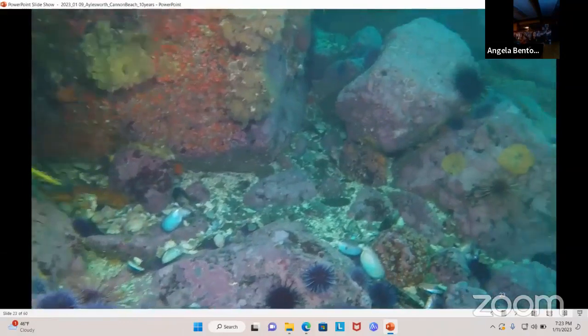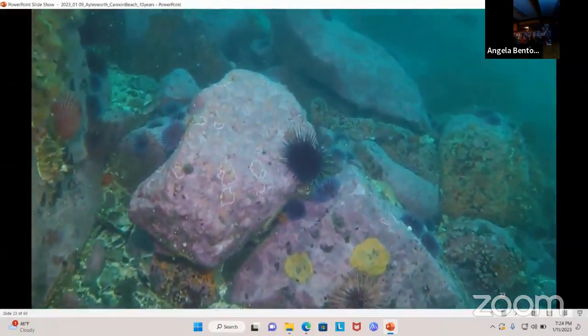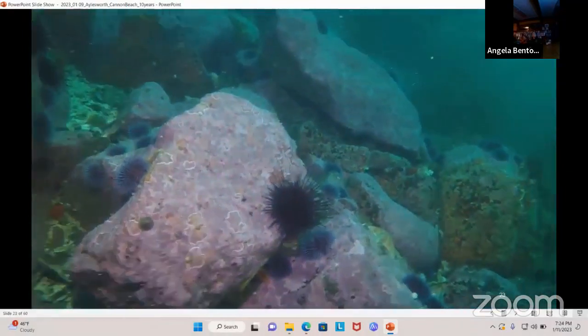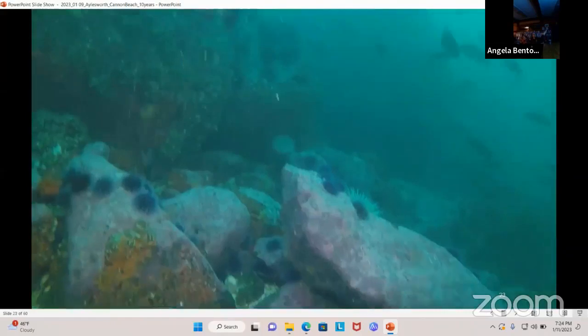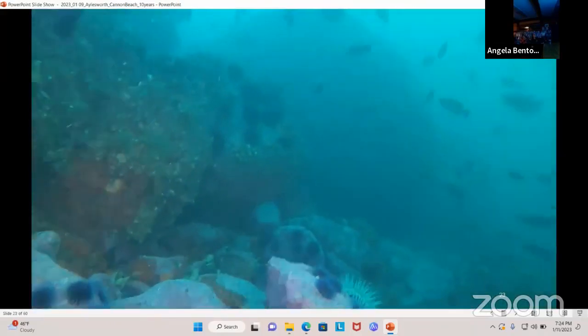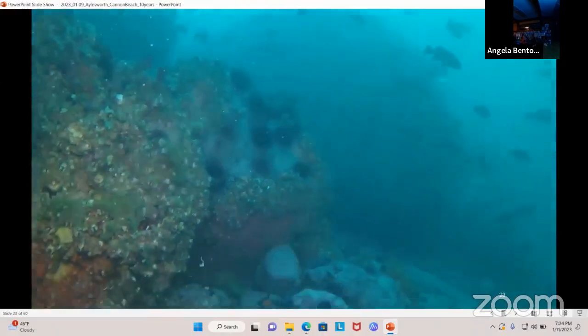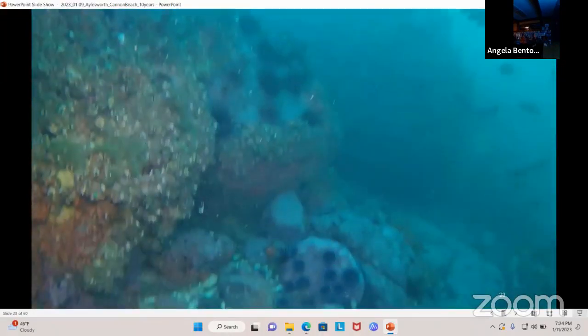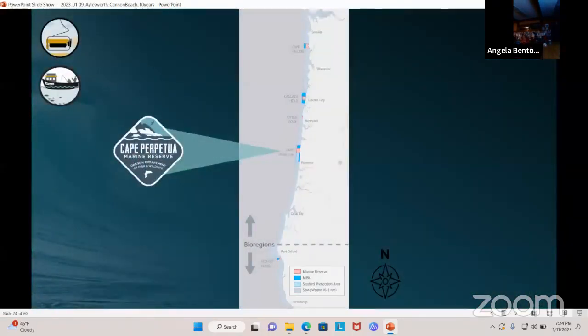That's the China rockfish. You can see the pink on the rocks is that coral and algae, and then you can see the urchins. This is a day with wonderful visibility because you can identify those schools of black rockfish in the background, but sometimes we don't get visibility. That's me. Is that considered a high or low density of urchins? That's a high one. Yeah.